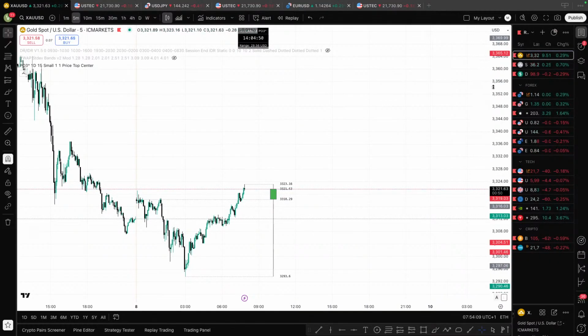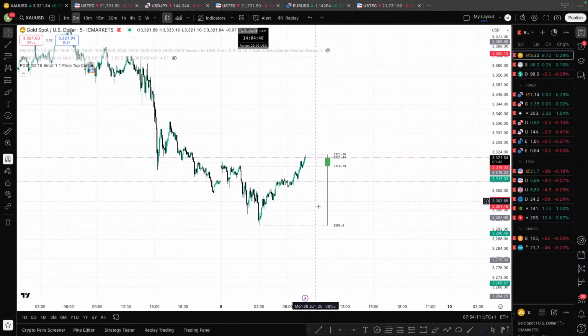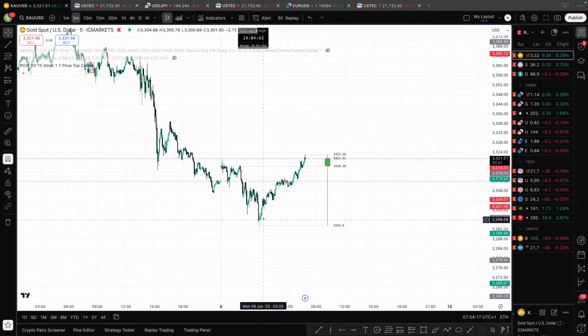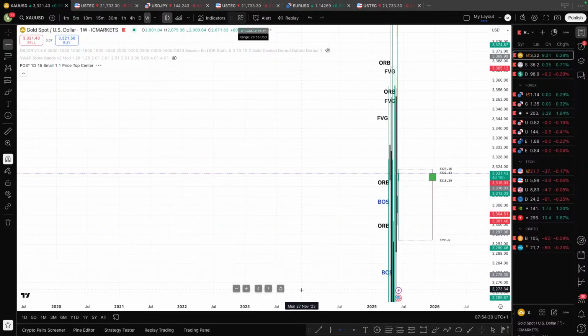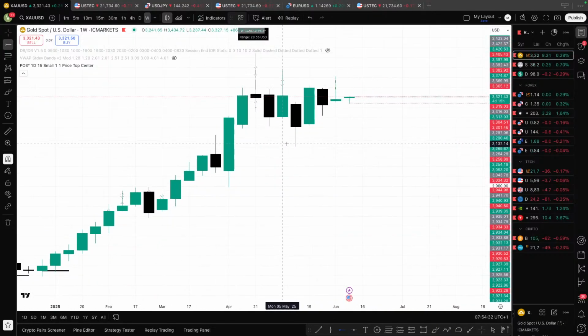What we have today? We have this beautiful candle from gold. This is the new day. We went all the way down and now all the way up. So trend is our friend. Our bias is definitely bullish, just looking at this beautiful candle. Let's mark our key positions like we always do.